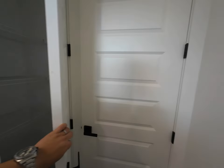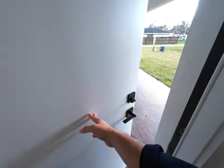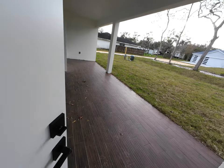Now, we did notice this door right behind me. This is going to be access to the backyard. We do have a sliding door as well, but let's take a look at this backyard going through this bathroom.